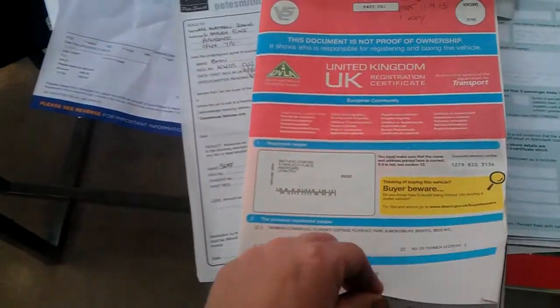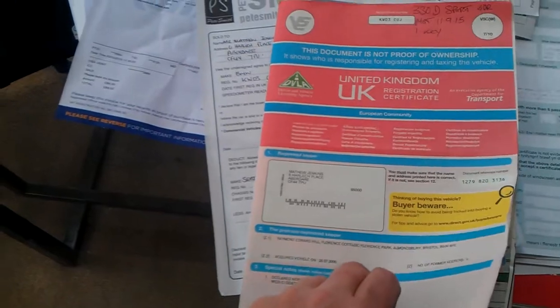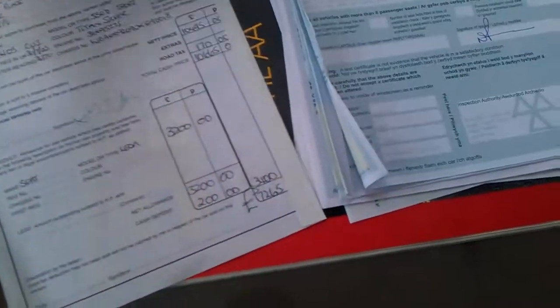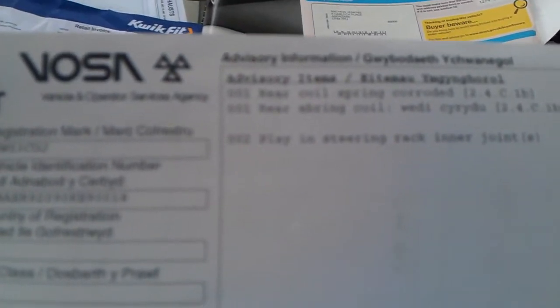It shows the previous keepers are 2 plus 1, so 3 owners in total. It's a 330D Sport 4-door saloon diesel car, 2926cc, 178 grams per kilometre of CO2 output. So V5's there. The MOT is current until September the 11th, 2015. There are two advisories: rear coil spring and play in the steering rack. The others are written in Welsh, so just two minor things there.